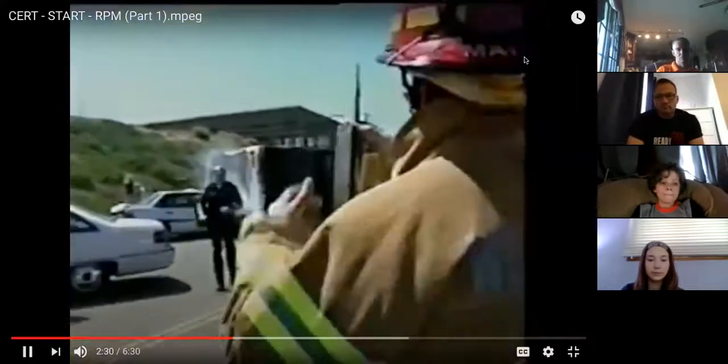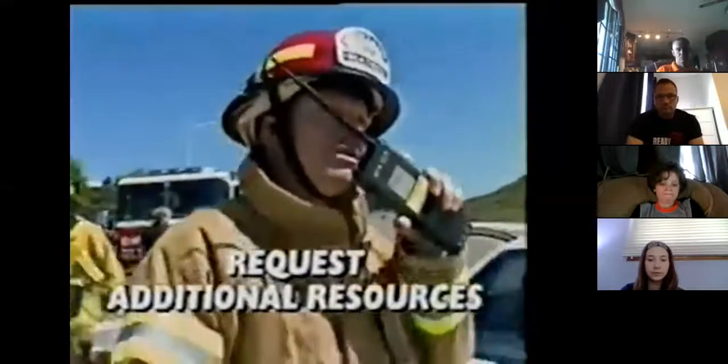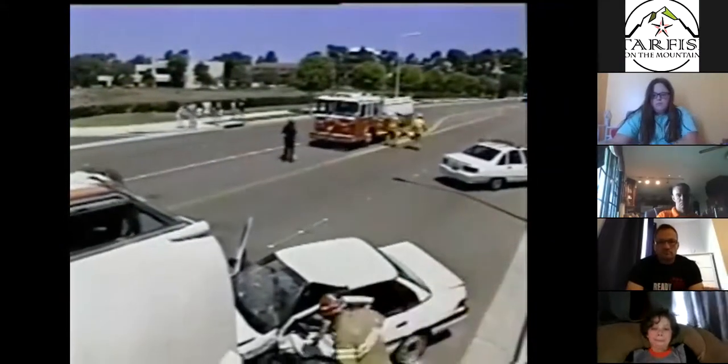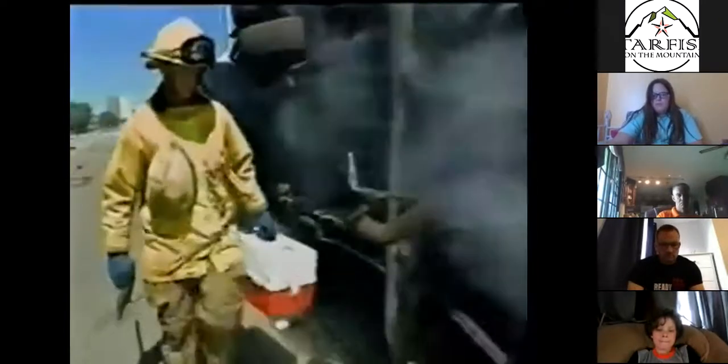We got 2 people in the car. We got about 20 to 30 in the bus. Okay. Central Net, Newport Engine 5 assigned 3 medical task forces and 1 truck company. The company officer calls for additional resources and will continue to evaluate the scene. The START method is the answer to the first responder's question, what do I do now?